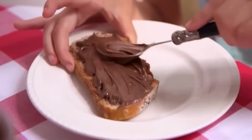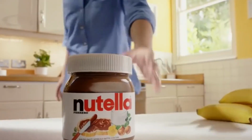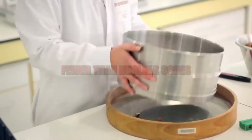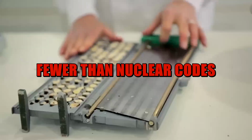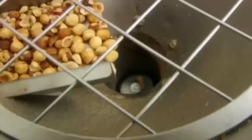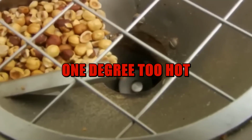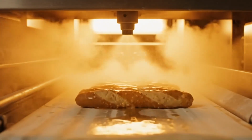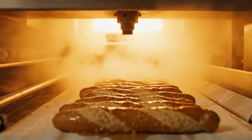But here's what nobody tells you about that smooth, addictive spread you're putting on your toast. The recipe is locked away like a state secret, known by fewer people than those who have access to nuclear launch codes. And the process that creates it? It's an industrial ballet where one wrong move, 1 degree too hot, 1 second too long, can turn millions of dollars worth of ingredients into expensive waste.